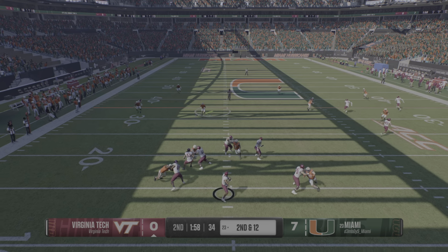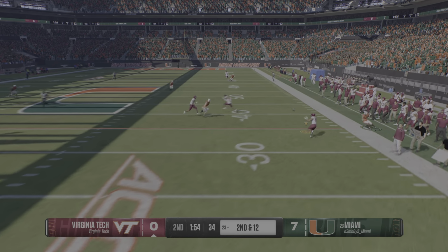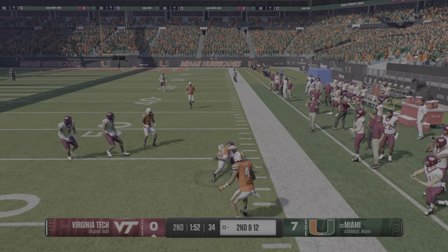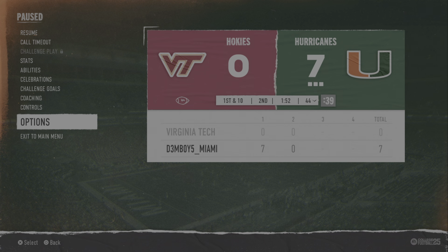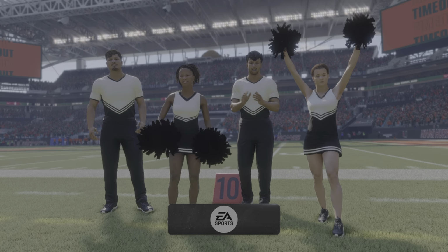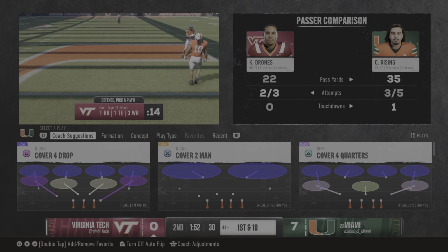Back to throw. It's Drones. Coming after him. It's complete on the right side. And it's a 1st down. They'll mark. Timeout called by the defense. It's their 1st of the half as they'll go to the sideline and try to make adjustments.